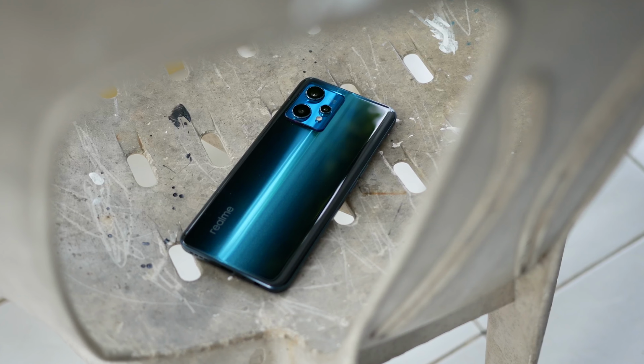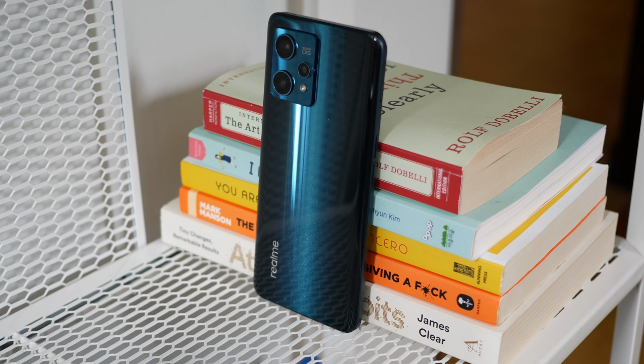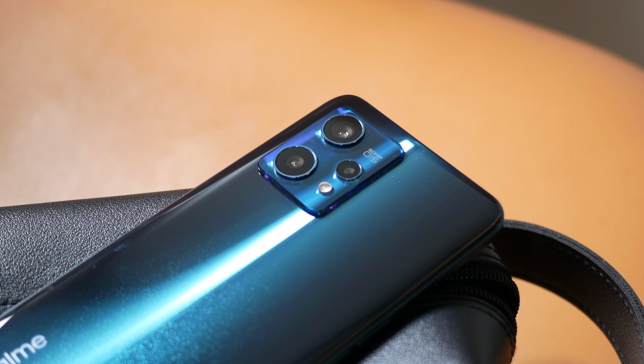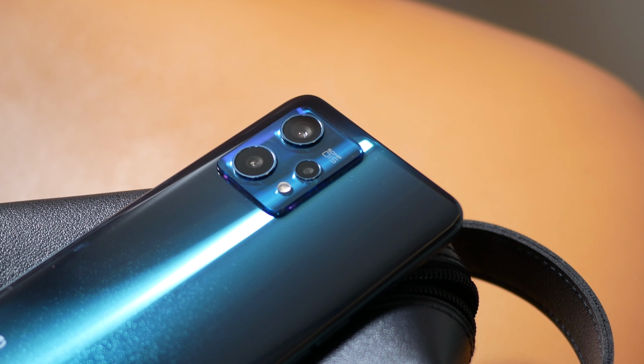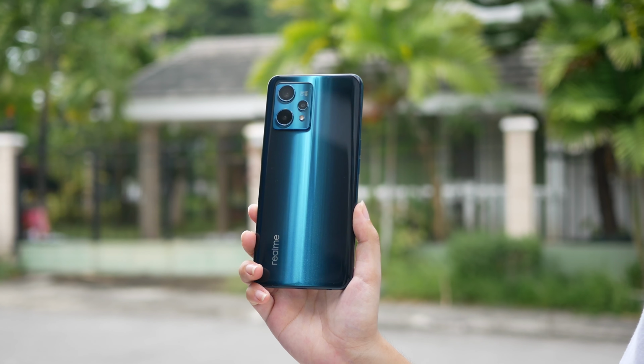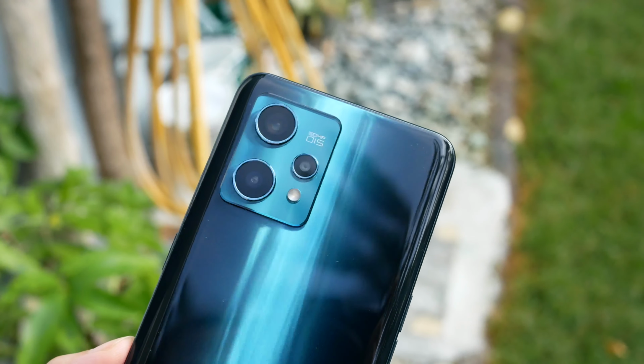Enter Realme 9 Pro Plus. Sabi ni Realme, it can offer flagship-grade photos despite its mid-range price tag. Yung pinakamura nito is the Free Fire Limited Edition at 20,990, while yung top variant niya is 23,990 pesos. So, bakit sinabi ni Realme na pang flagship level yung camera niya?